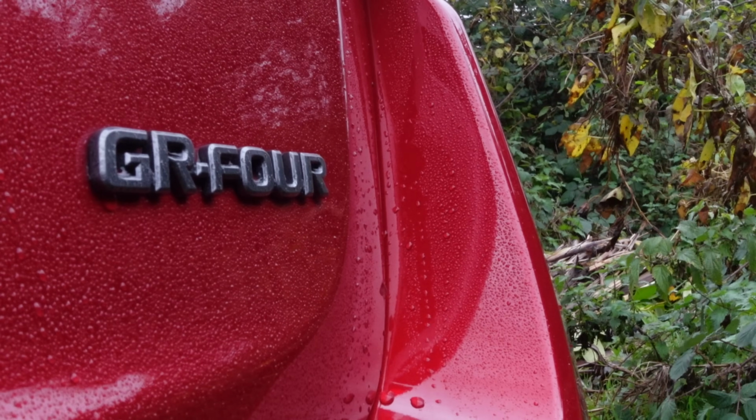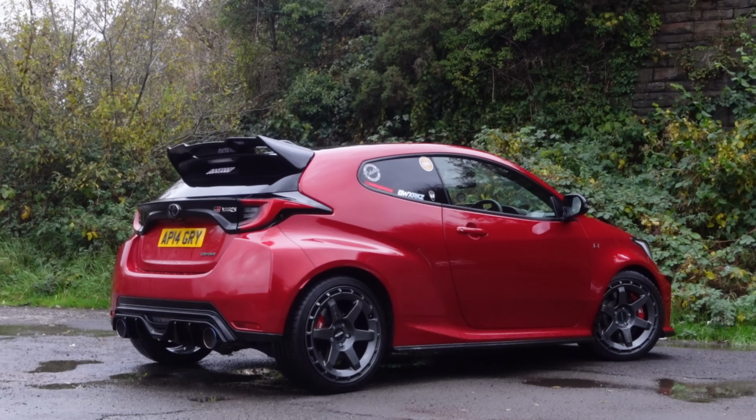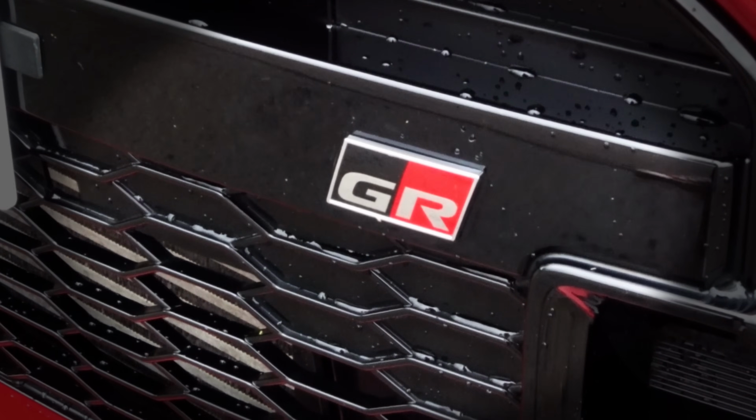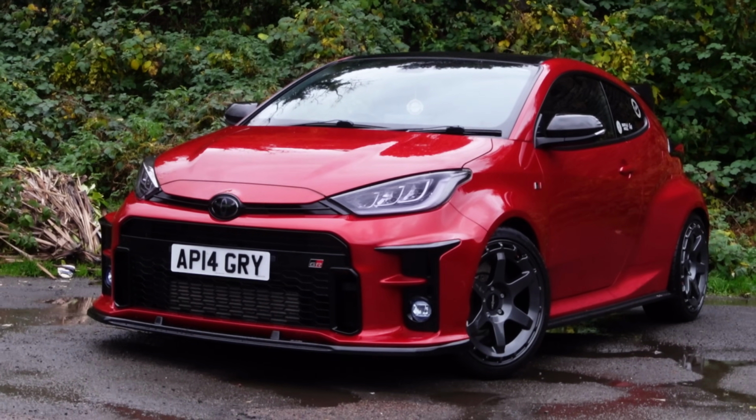Yeah, now this was the most hyped car over the last several years that was released. Now we want to know in 2024 if it's still worth the hype. The GR Yaris was released in 2020 and has a bit of a crazy story behind it.